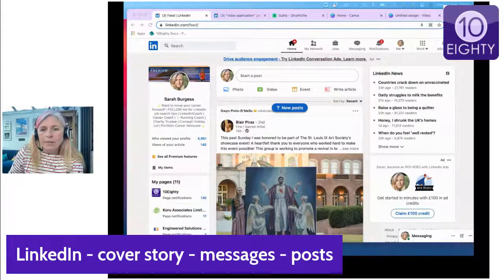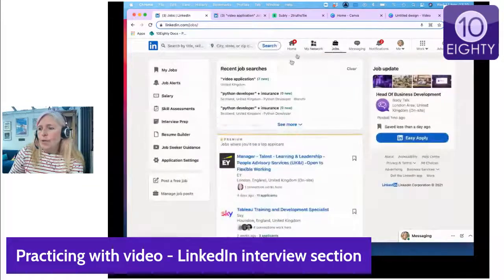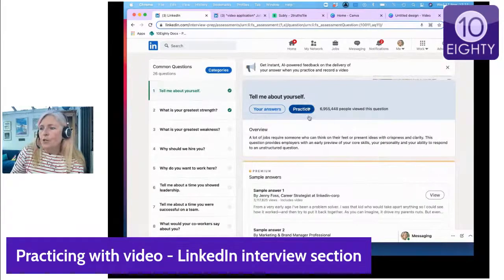So the final thing on LinkedIn that you can do practicing with video, and I have talked about this before, is if you go to the job section here, what you will see on the left hand side is interview prep, and what this does is it allows you to film yourself. So it gives you the common interview question. So this is more about interview. It will allow you here to practice.